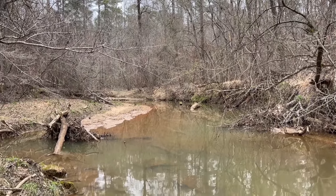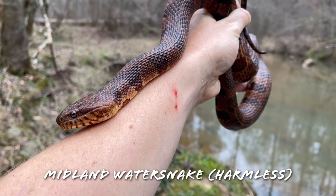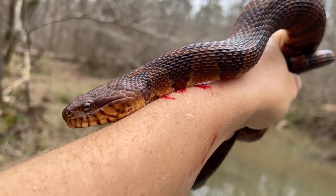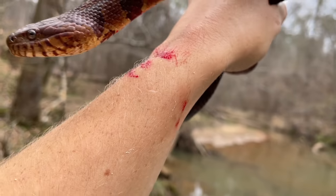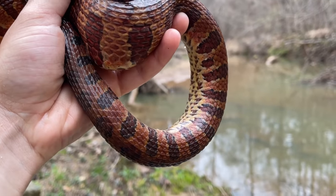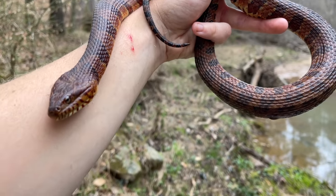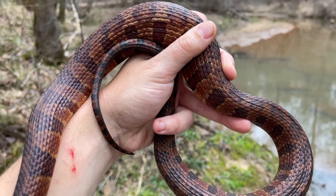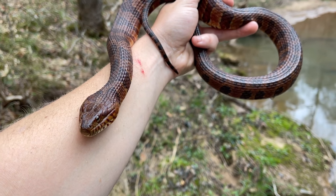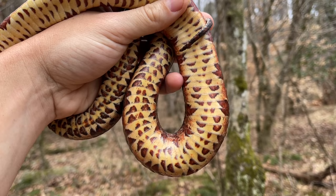All right, guys, just secured our next snake of the day a little bit further down the trail. Here's a nice Midland water snake, something we were expecting to see good numbers of today, and we'll probably see plenty more of. But he gave me a nice little love bite as we grabbed him when he jumped in the creek. But decent red coloration on this one, not nearly as vibrant as some of the ones we saw in the earlier episodes this month, but still a really nice looking water snake, very healthy, and probably the first of many we're gonna see today. So we'll put this guy back in his bush and get back to hiking.